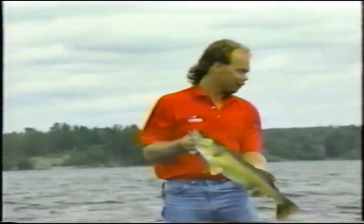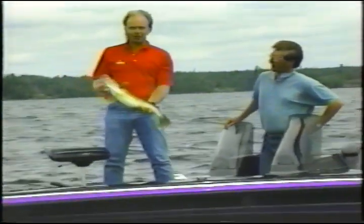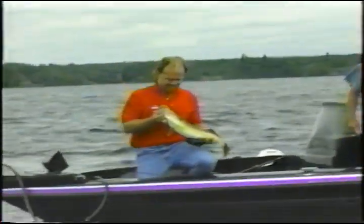Yeah. And what do you guess that one's going to weigh? Got to be at least 6, I would think. Maybe great fish to catch in a tournament. Yeah, for sure. Well, we'll get this one back in the water. Where are those fish when we need them in the tournament? That's beautiful.